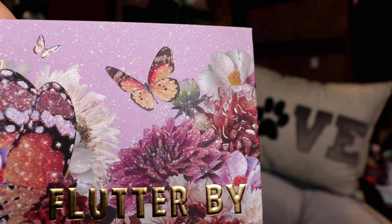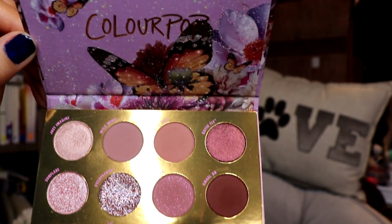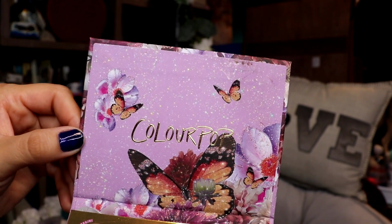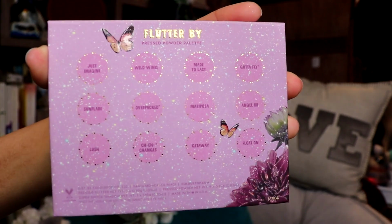The mattes in here are so beautiful. I love mauves. Oh gosh, you guys know I love mauves. The shimmers in here are different enough from each other that it doesn't feel like they're repeating, and you have some beautiful shades to work with. I love this palette. I absolutely love this palette. It's probably the only one that has all this glitter attached to it as far as the ColourPop palettes go, and just love it.